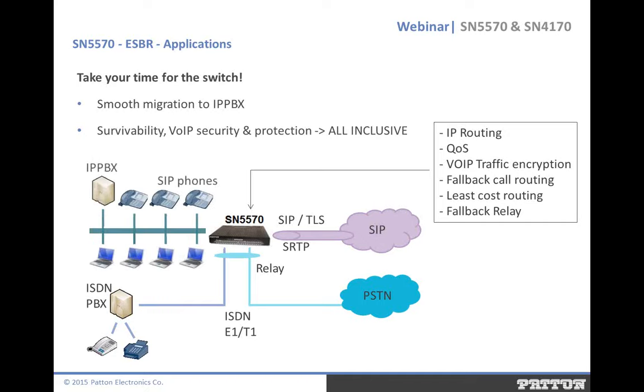Then as a next step, the IP-PBX would be installed coexistent with the ISDN PRI PBX in order to allow the customer a smooth migration to all IP.